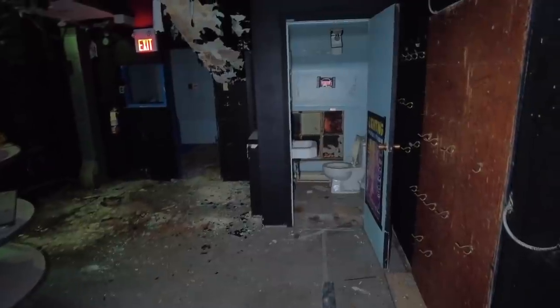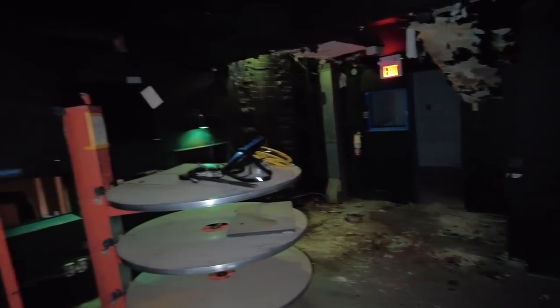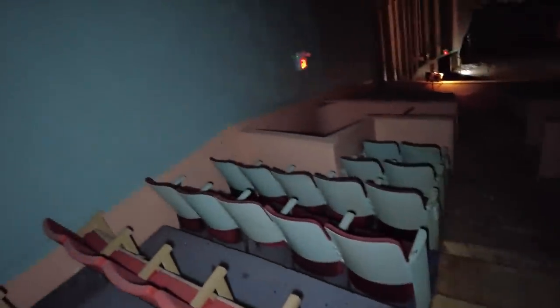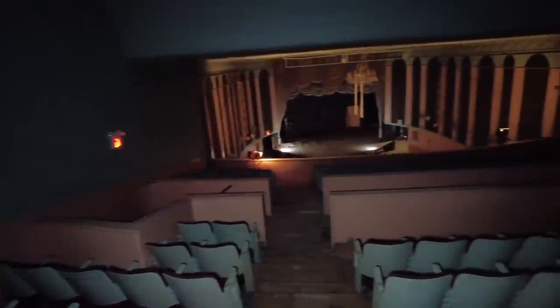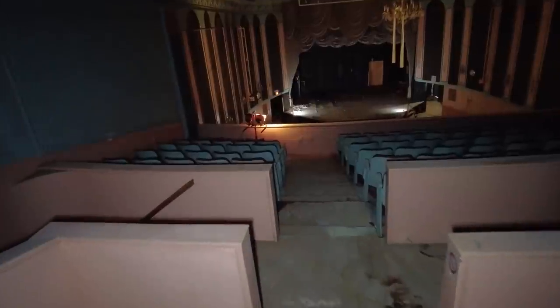Okay, so we'll take one last look. There's a bathroom there where the projection guy uses the bathroom when he's up here in the dark. And here we are back again in the mezzanine. Now we'll go down the other side of the stairs.